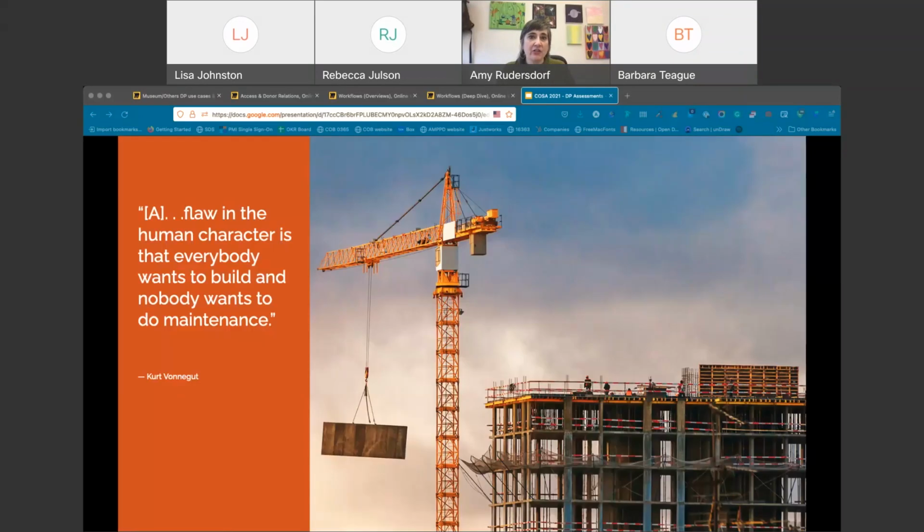So that's AVP, and now I'm going to jump into the presentation. So this is a quote that I love. I use it all the time. I'm going to use it here. I'll read it out first of all, and it says, "A flaw in the human character is that everybody wants to build and nobody wants to do maintenance." And I always start with this quote because we're talking about digital preservation today. And ultimately, digital preservation is about maintenance. It's not about the new and innovative next thing down the pike. It's about steady practicality. Within that practicality, there may be moments of innovation, like updated tools or maybe new schools of thought, but those are folded into our day-to-day management practices.